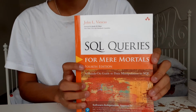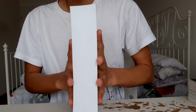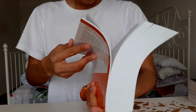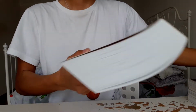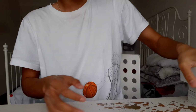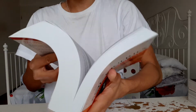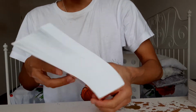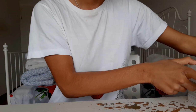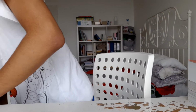Here, I have SQL Queries for Mere Mortals, and this is a fat book. It's almost 1,000 pages, or probably, actually, let me check. Yeah, it's almost 1,000 pages, it's reaching the 900 mark, but it's quite hefty and very nice. It's easy to understand and to read, so if you're doing a lot of SQL, then I would recommend reading something like this, even though it's not really needed.